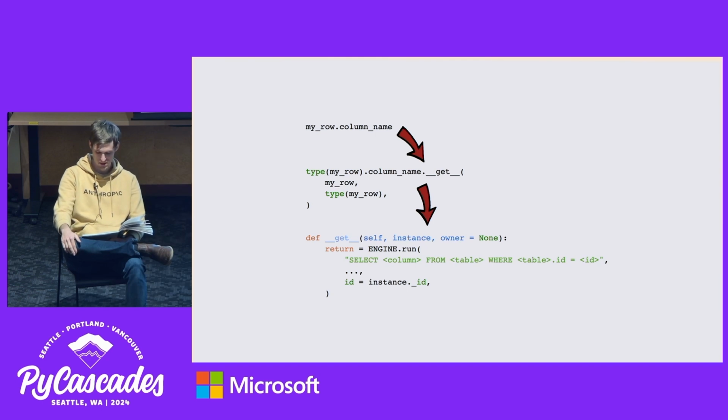You'll see Dunder set gets called for attribute assignment. A SQL update is likely used for new value enshrinement. Lastly, Dunder delete when an attribute is told to go bye-bye. A SQL delete you'll likely see flyby.